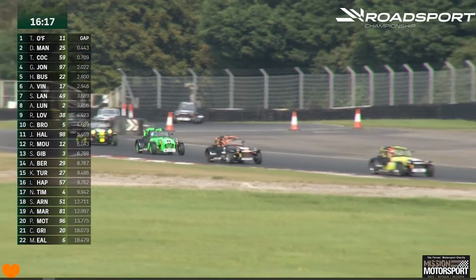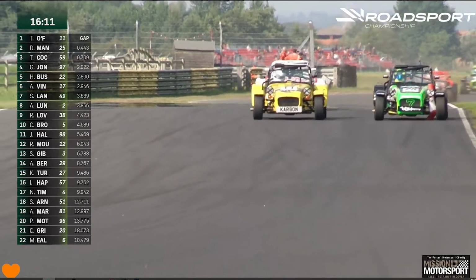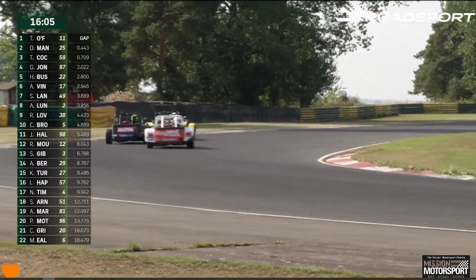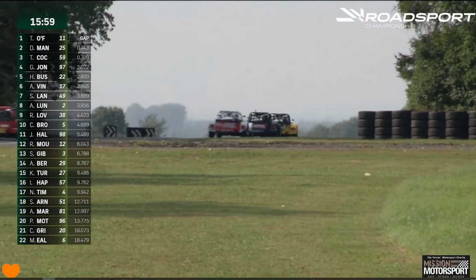Now for the lead, it's getting very close because Mansberger's got the run now down towards the right-hander at Tower. Powers down the outside line. They're going to be side by side. Cockrell watches on in 3rd place in the red and white machine, but into Tower they go, and Mansberger still with the orange marker post attached. He's right on the tail of O'Flanagan here.